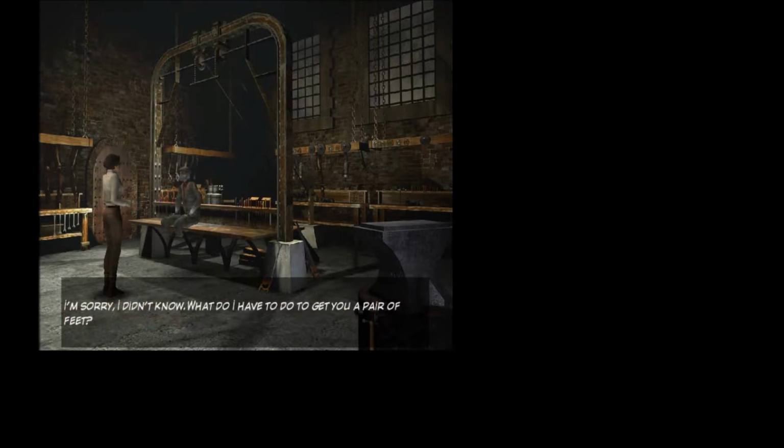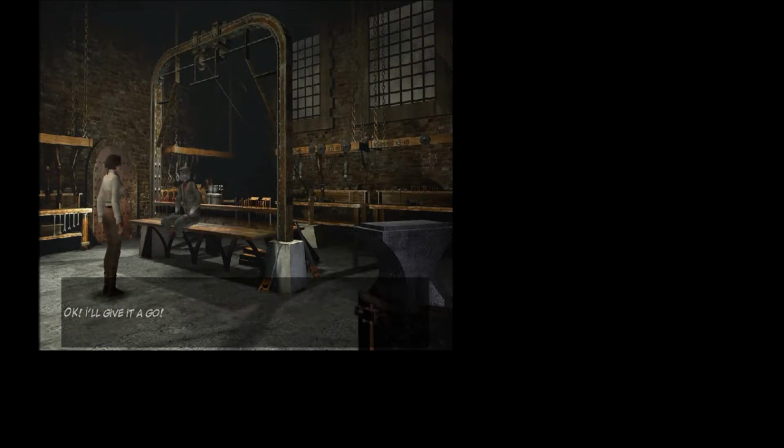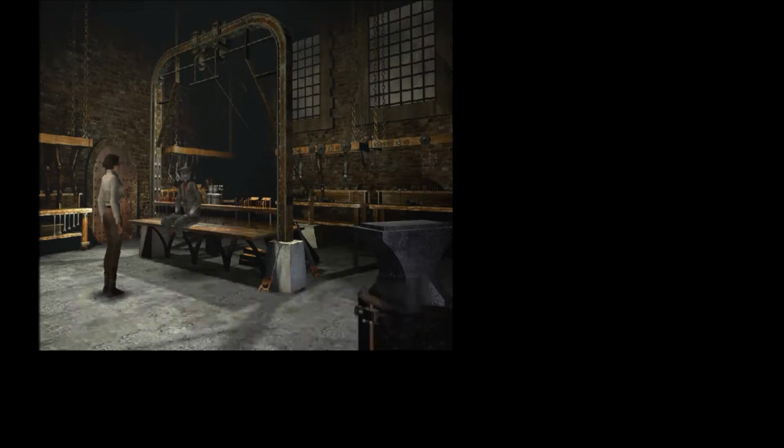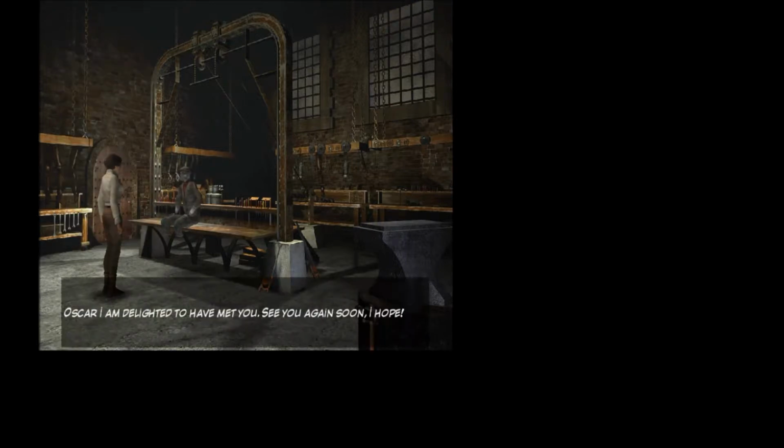Okay. Sorry, I didn't know. What do I have to do to get you a pair of feet? Use the assembly line to construct them. You will need a production punch card, on which is recorded my body design data. Here is my own punch card. Okay, I'll give it a go. Wow. Thank you, Kate Walker. Seems a daunting task, asking us for feet. There's this punch card. I guess all we can do is give it a try. I'm delighted to have met you. See you again soon, I hope. Yes, Kate Walker.